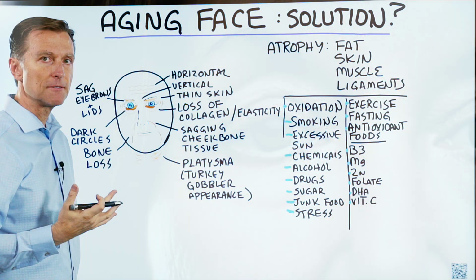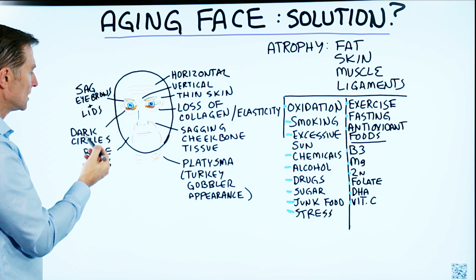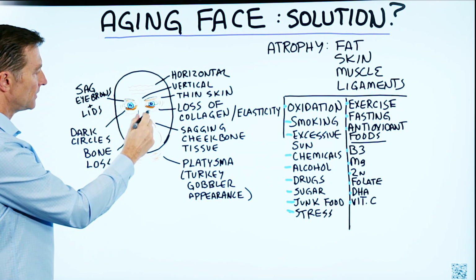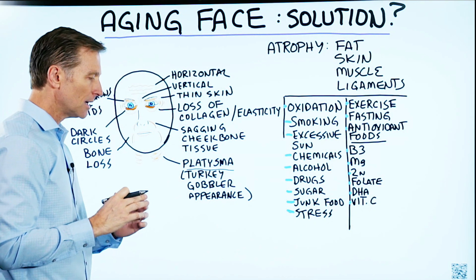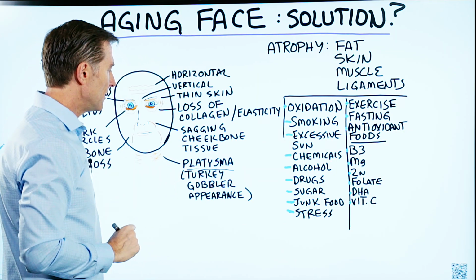You may also notice a dark circle underneath the eye as well, and the tissue on top of the eye and the eyelids starts drooping. You may also notice that the fat layer underneath the cheekbones becomes atrophied, and you start sagging tissue, and so you lose your cheekbones. So you have the sagging eyebrows and the lids, dark circles, even bone loss around the face, around the jaw and the teeth. You potentially could also lose the fullness around the lips, and there's also a very thin, kind of like a sheath muscle called the platysma underneath your neck that becomes atrophied, and you get that turkey gobbler appearance.